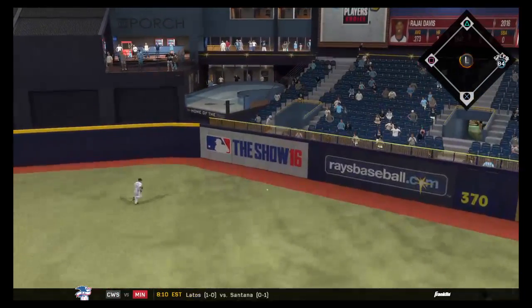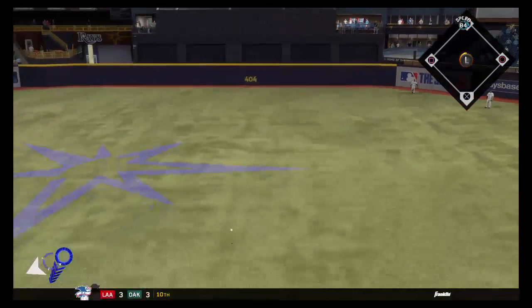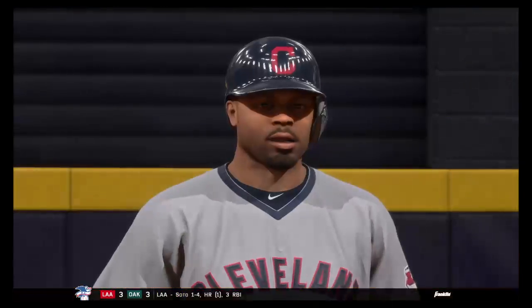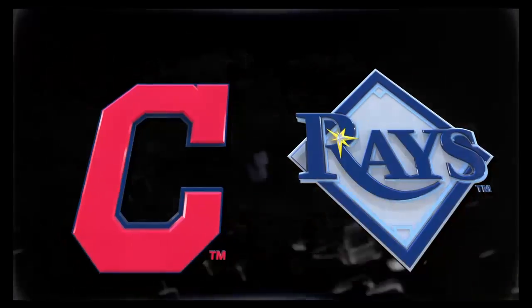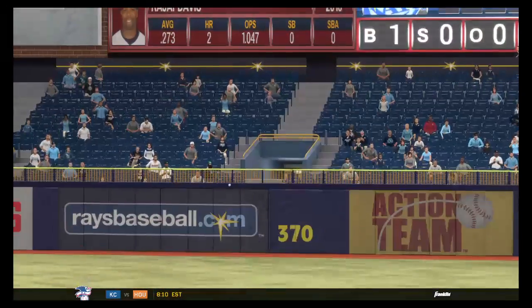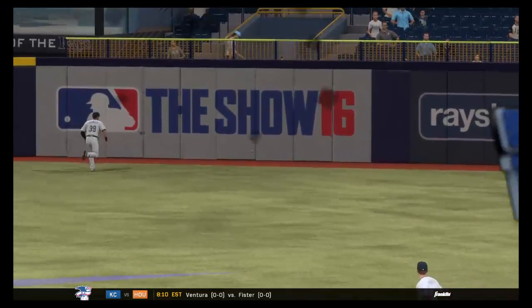Meanwhile, this ball is into right center, and that ought to be good enough for extra bases. And he will make it there with a double to start the ball game. Oh, it's just so important for a visiting ball club to come out swinging in the first inning. You got to do what you can to get on the board first. And he gives them a good shot at that right here as he kicks off the night with a leadoff double.